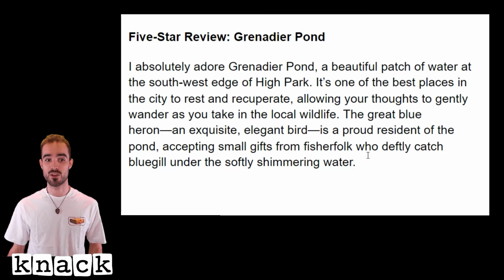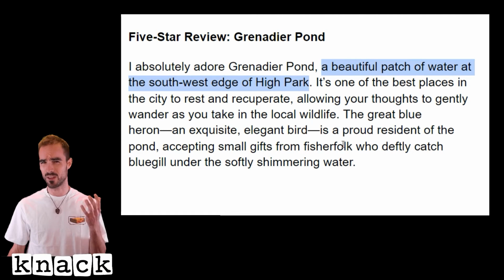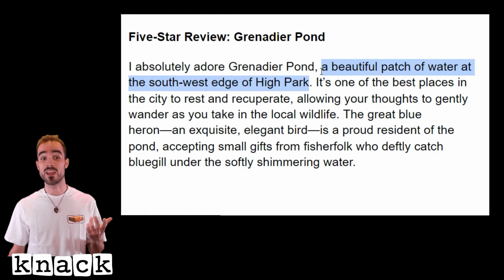Boom. So, a few things. I've been playing with not just the kind of words I'm using, but the structure as well. Starting off with a comma break, a little explanation of exactly what Grenadier Pond is. It's really nice to start off with a context statement, right? What is Grenadier Pond? For someone who doesn't know what it is, now they know. It's a beautiful patch of water at the southwest edge of High Park.